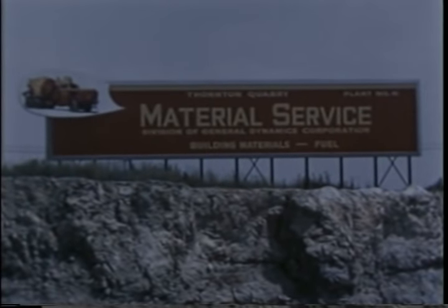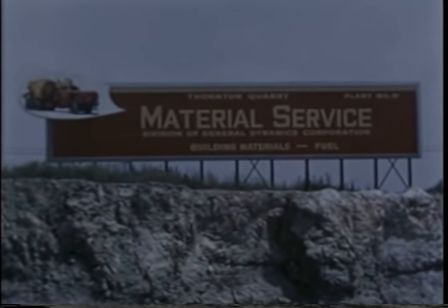One important source of raw materials for Material Service is its vast limestone quarry at Thornton, Illinois. This is the largest of 5 owned by the division, 1,300 acres in area. About 500 acres are now being worked. Thornton Quarry has been in operation for about 80 years. It is estimated that enough stone remains for another 100 years of quarrying. Things are done on a big scale here.